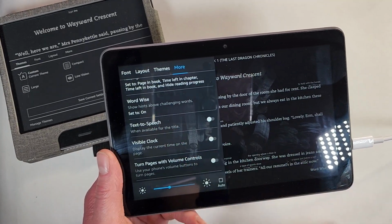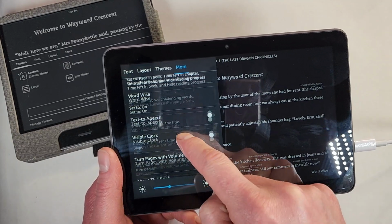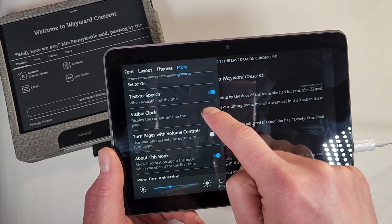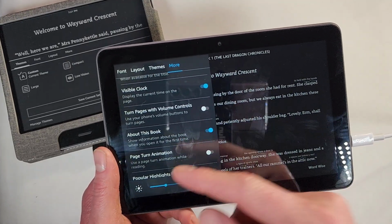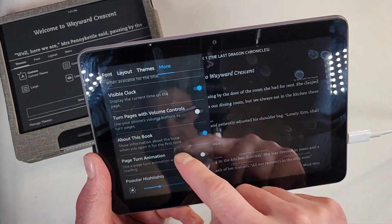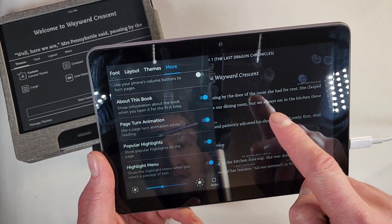You turn on word-wise if you want, which will show you hints above challenging words. Text to speech, you can actually turn that on. You can turn on your clock. Turn pages with volume controls. So instead of swiping through it, I can hit my volume controls on the side here or the top here, and you can do that. Turn on animations and a few other things here as well.